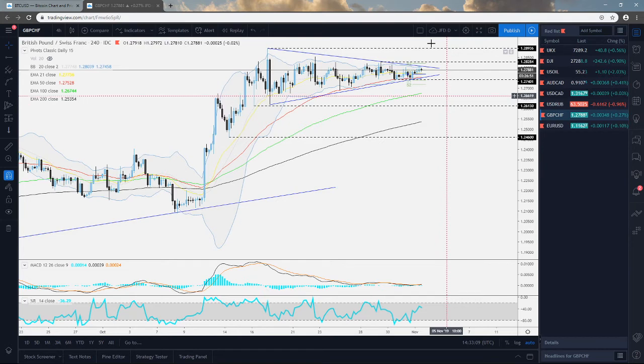But we need that exit first, either through the 1.2828 zone here to the upside, or in the downside, the 1.2740 zone. So keep your eyes on those.